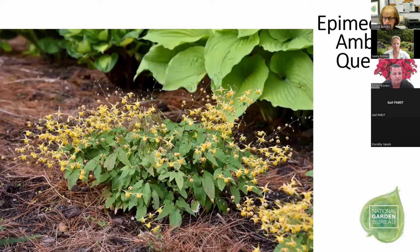Next slide, please. So this is another one that I think is very underutilized and not as well known, but I think it's an awesome shade plant that should be used more. Epimedium. So the particular one on the screen is called Amber Queen. It's one of my favorite ones. I love the little yellow flowers.